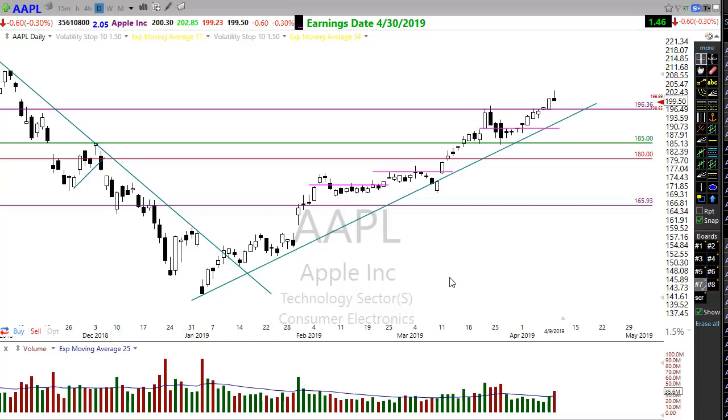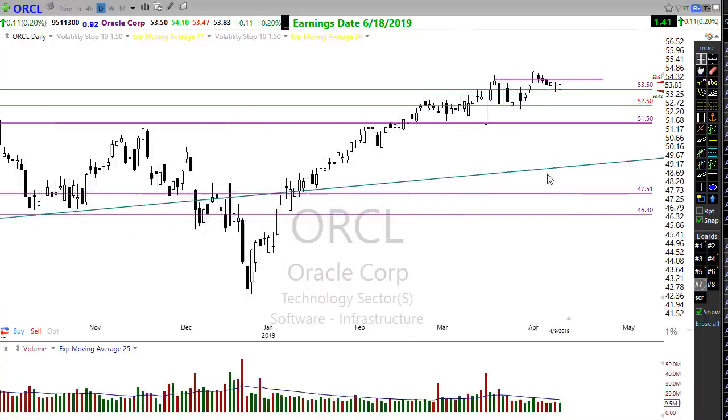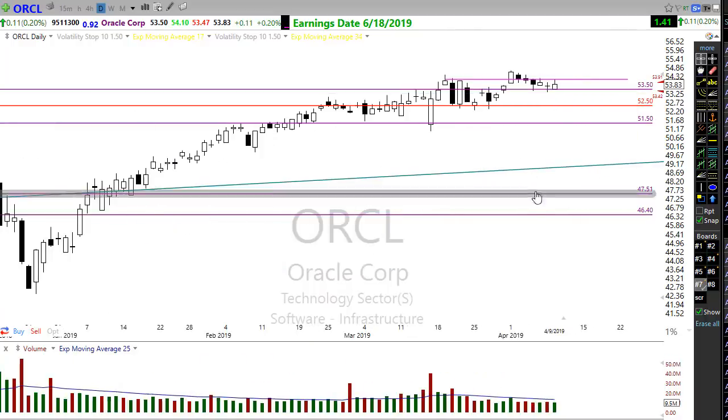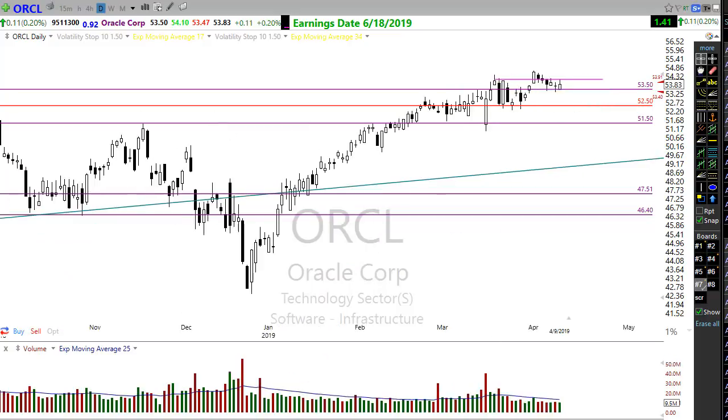You might want to take a look at Oracle. Oracle hanging in there really nicely. A little bit of a bullish engulfing candle here yesterday. And you can see my price alert here on the chart has not been breached yet. We came close to that yesterday, but keep an eye on this. After breaking through this resistance, it's holding that support really, really well, and we'll want to watch for that next entry. And I think that next entry could come just about any time, just simply because we're showing such a steady move and reaction to the trend in here.